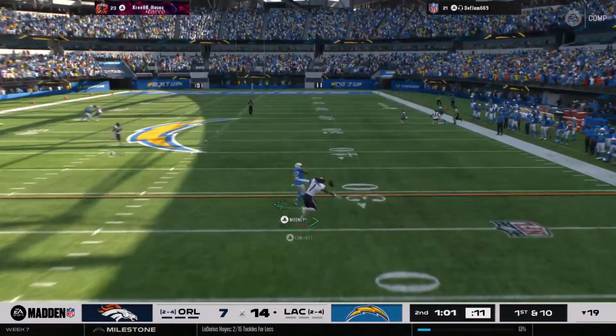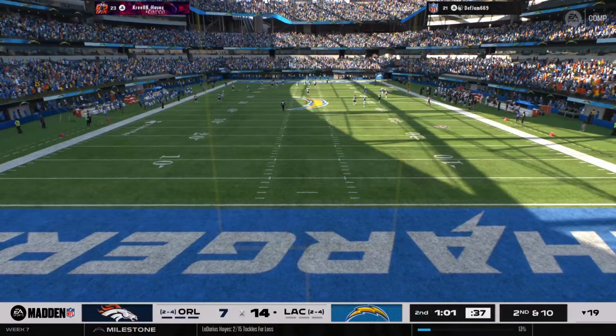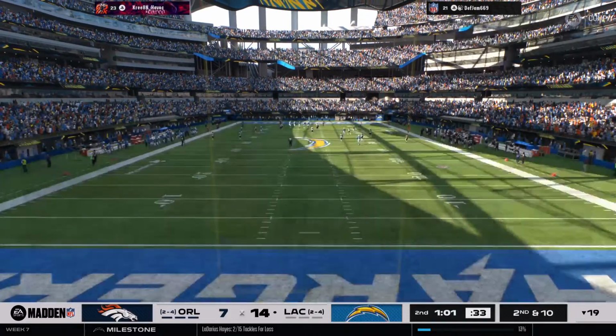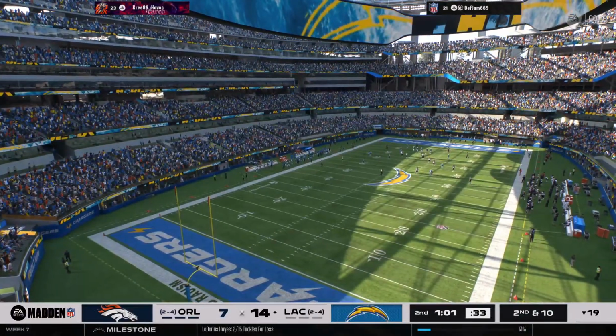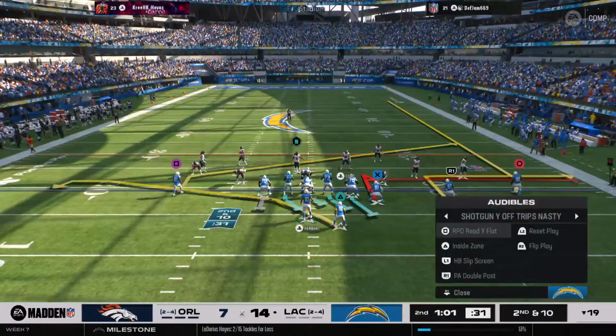Now a run here off the RPO. He'll keep it. And that'll be... sorry, Hydro, I couldn't read any of that, dog. I was kind of concentrating. Looked like he was in line for a pick, but instead it's knocked harmlessly to the turf. 2nd and 10.